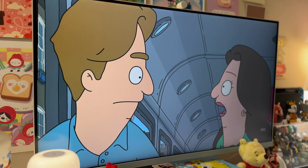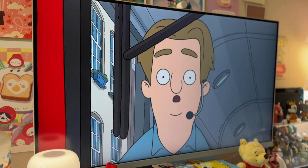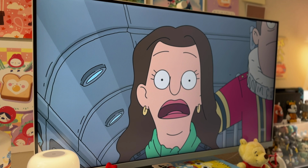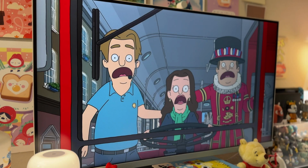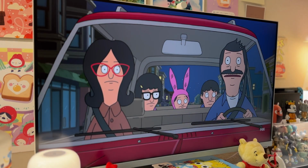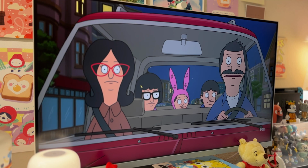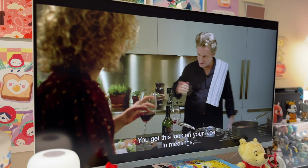As for TV shows, I mainly watched episodes of Bob's Burgers. It's my go-to show to watch whenever I'm making art, and I come back to it very often. Surprisingly, however, I haven't watched all the episodes yet. I started watching the show back in 2020, and I'm currently on season 9, so I still have a good amount to watch. But Bob's Burgers isn't the only show I watched this month.